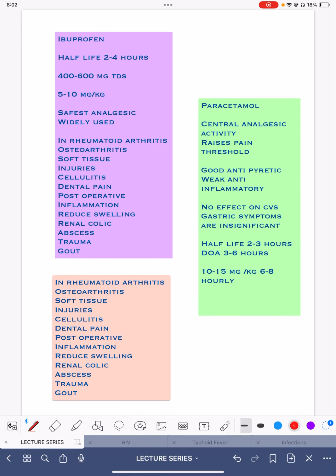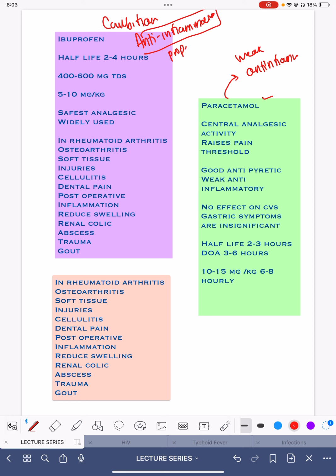Now we have one more discussion, and that is ibuprofen, which we very commonly see with the tablet Combiflam, and the paracetamol. Now both these medicines are NSAIDs, but the main difference is that paracetamol has a very weak anti-inflammatory property, whereas ibuprofen is one of the standard NSAIDs and it has good anti-inflammatory property. So this anti-inflammatory property, how does it help us?